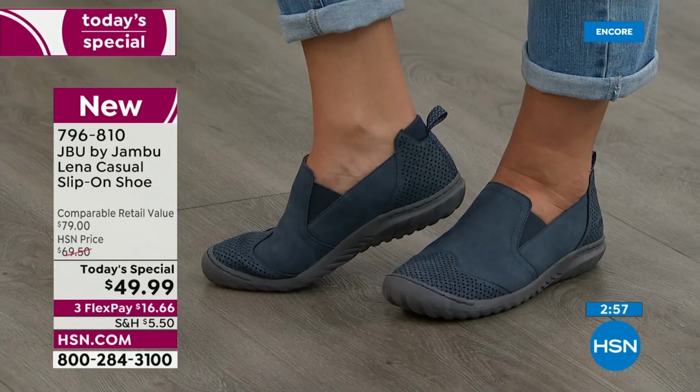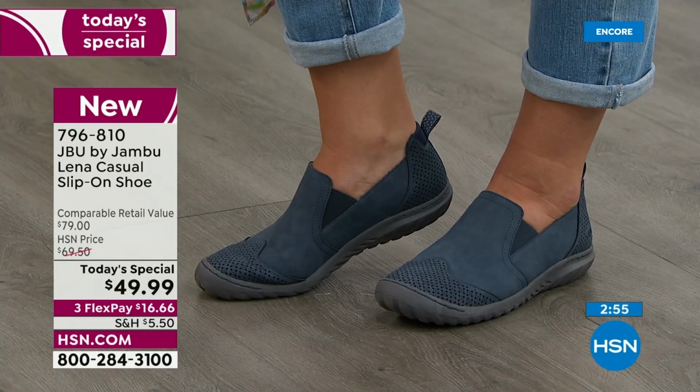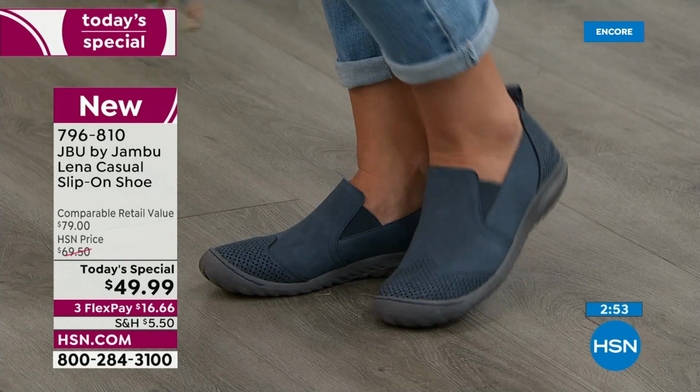No, they're not built for that. They're not built for being feminine. But it's fun that these can do that. Yeah, it can. And you know what?